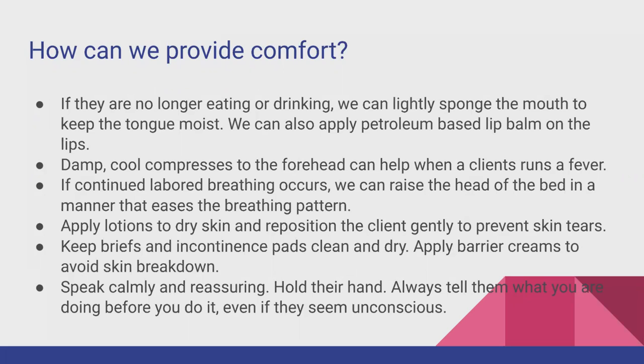So we want to make sure that we are very cautious when we reposition these clients. Try not to put hands on skin. If there's draw sheets that we can use, we want to use draw sheets. If you do have to touch the client's skin, be careful of bony prominences. When you're trying to put someone on their side, it's best to put your hand on the hip, not close to the buttock, because you don't want to cause a gluteal tear. That is when basically the skin in their bottom just tears from in between their buttocks. That can happen whenever you're repositioning them.